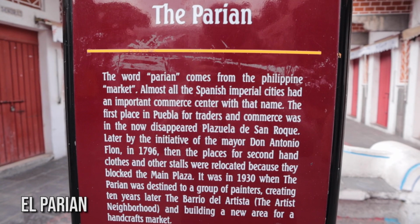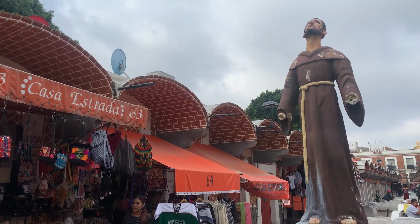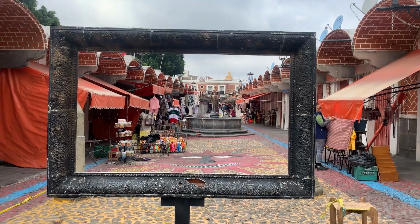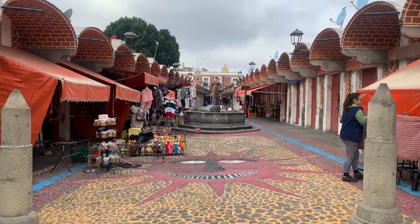All right, so we are at the Parián market. This is one of our favorite markets here in Puebla City. Come check it out. It's so photogenic and cool, and you can find a little bit of everything here. It's really unique. First of all, we have this picture frame, which is the coolest photo op. Yeah, I love it. It makes it look like you're in an art picture or something.